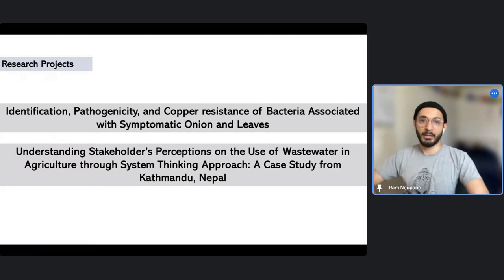research priorities. Initially, I was more interested in dissecting the molecular biology of another bacterial pathogen, Pantoea, that causes center rot of onion. But once I talked with the growers, I realized that copper resistance is more problematic, and this will add some value to the knowledge we have so far. So that was the component I added later.